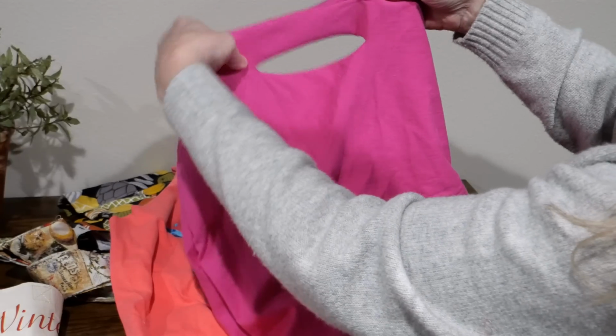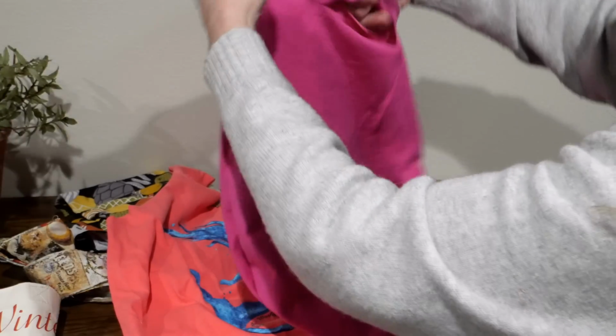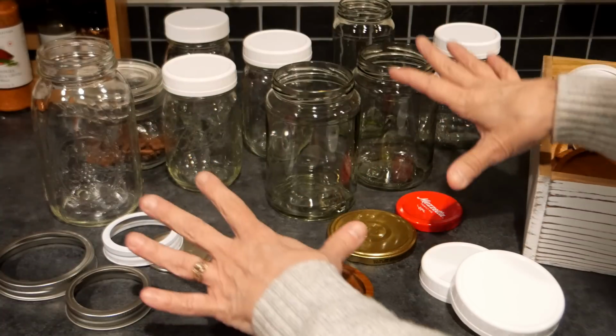And then what happens is it just kind of rolls in that edge. And you have these little handles for a little bag. Another way to reduce and reuse is to utilize glass.